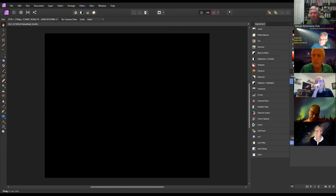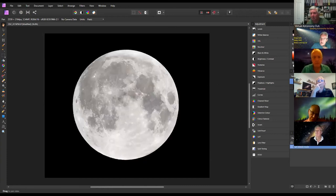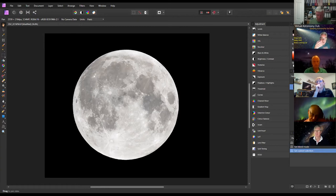I make that into a luminosity layer. And what a luminosity layer does, it sort of locks the value of the levels of grey in an image, because images are made up of different levels of grey. So all these pixels around here are black, and obviously there's different levels of grey across the moon's features. And so that luminosity layer locks those levels of grey. So it doesn't matter what you do to the background image, it doesn't affect it.